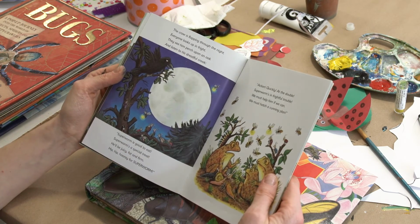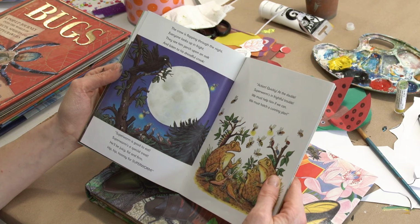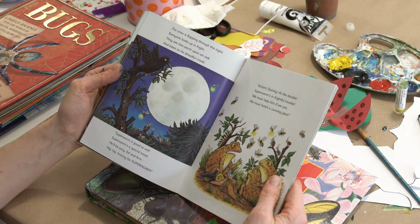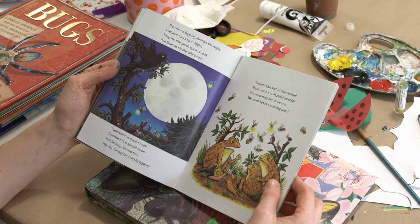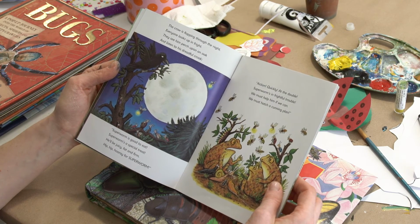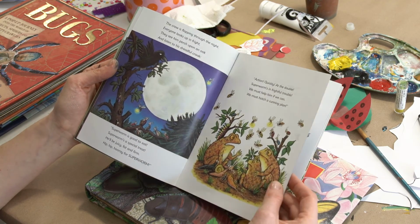The crow is flapping through the night. Everyone looks up in fright. They see him perch upon an oak and listen to his dreadful croak. Superworm is good to eat. Superworm a special treat. He'll be juicy, fat and firm. Hip hip hooray for superworm.